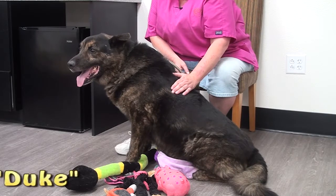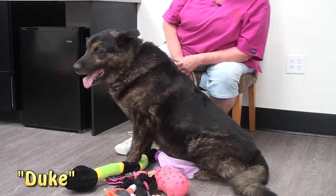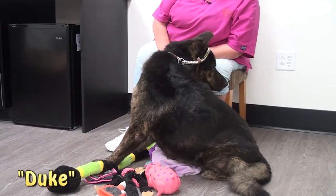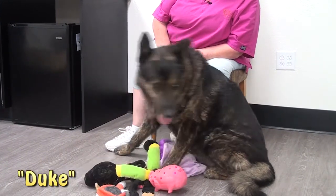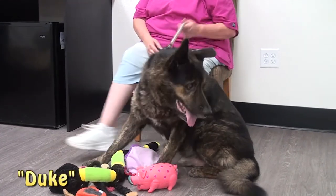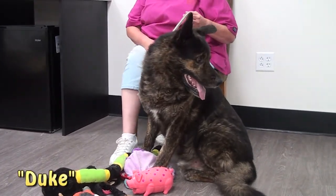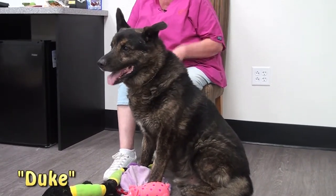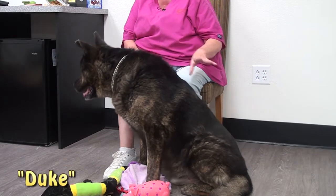And this is our boy Duke. Duke is 4 years old. He was brought in, I want to say as a stray, if I'm right. I'll have to double check on that because we've been getting so many animals in. He's slipping. Here, let me hold your foot up. When Duke was brought in, I can tell you this, he wasn't walking. He couldn't walk on his back legs whatsoever.